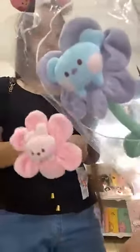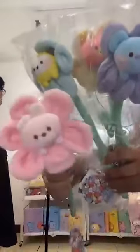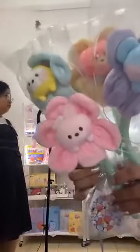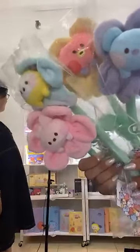Okay. And then you can also get it just for decoration for your house, in front of your desk. These are selling out quickly, so we don't have that much stock on hand in Makati right now. So you can just inform us if you would be interested and we can hold for you.